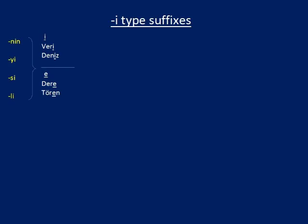So let's see some examples with the veri, data. Veri plus nin will become verinin. Veri plus yi will become veriyi, verisi, verili. And with the dere, derenin, dereyi, deresi, dereli, etc. What if a word ends with a different vowel?